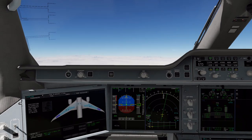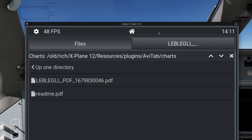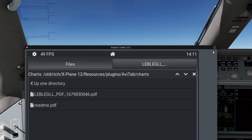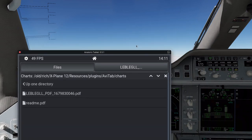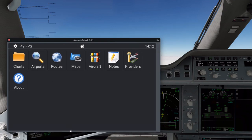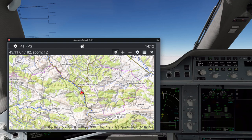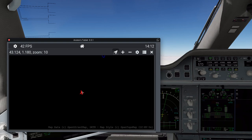Okay, let's just check. Nobody's communicating with us on here. Does Avitab have a browser built in? So if we go to home, maps maybe. Ooh, look at that. Very nice.